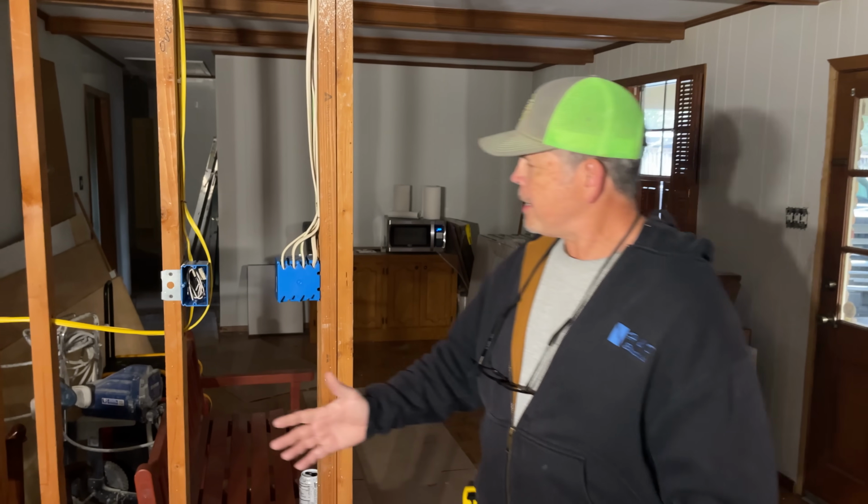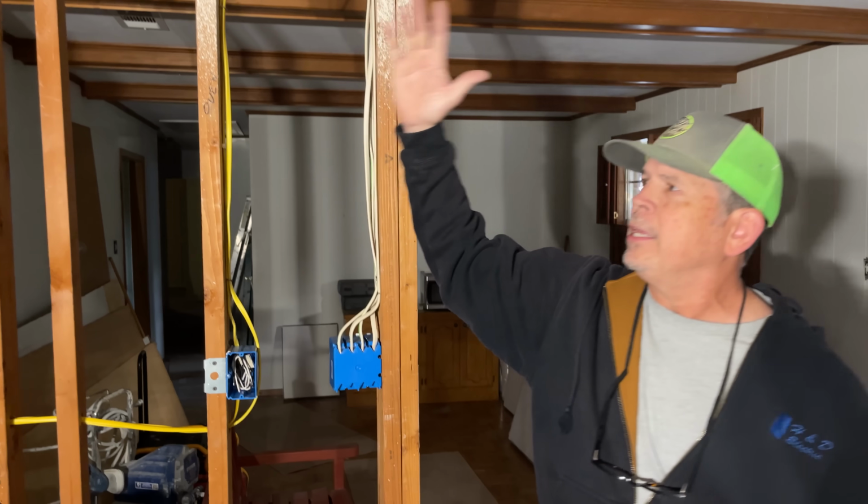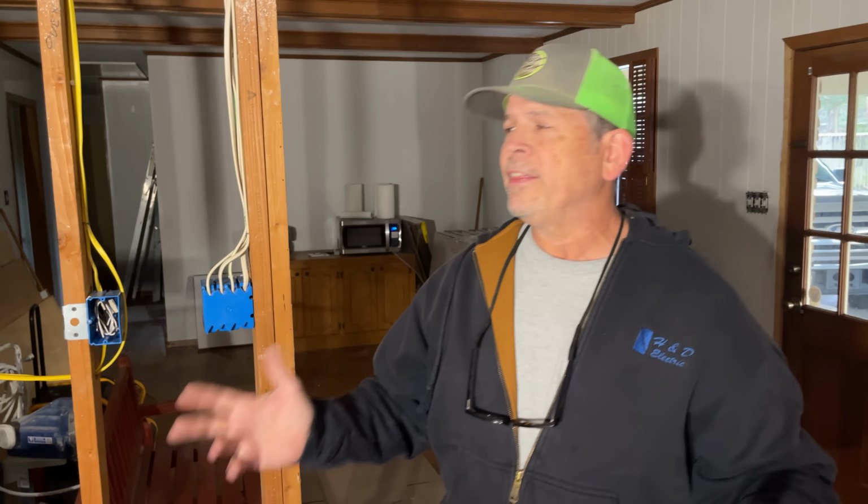So remember gang, you can really put blocking wherever you want it. It's up to you. Plan ahead, think about it, and I've actually seen blocking put on a whole wall. I've seen 3/4 plywood put in an entire kitchen. It gives the cabinet installers a place to put a screw anywhere, and they love it. That's a bit extreme, but that is an option.